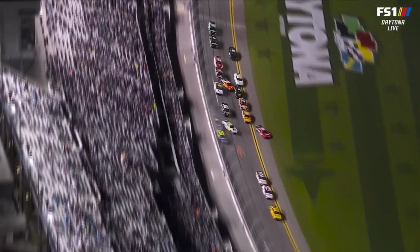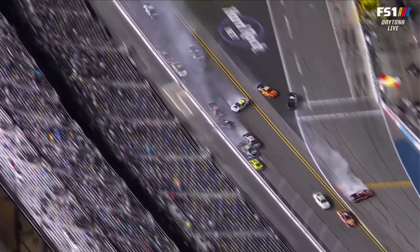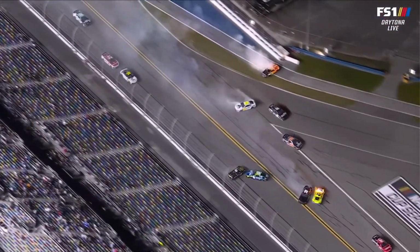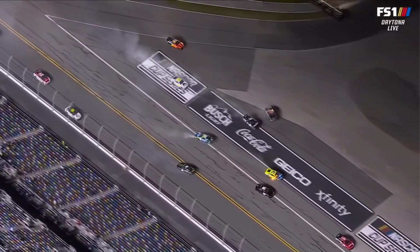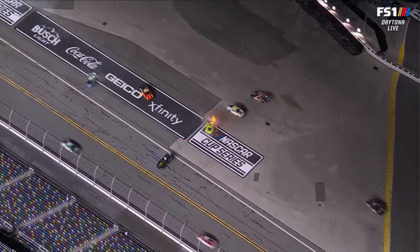Kyle Busch got into the back of the 24 and turned him sideways. And did Brad Keselowski get into the back of Kyle Busch? Tore up a lot of good race cars, Clint. Man, you hate to see that in these qualifying races. Yeah, Keselowski, as you mentioned, he was right there in the middle of it as well.